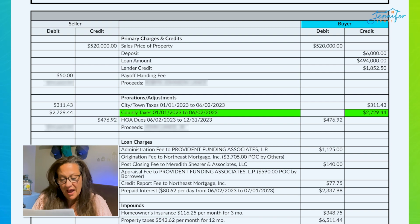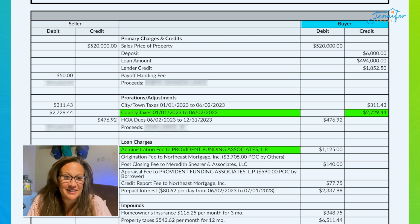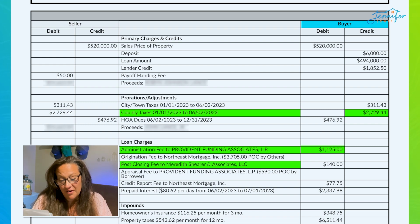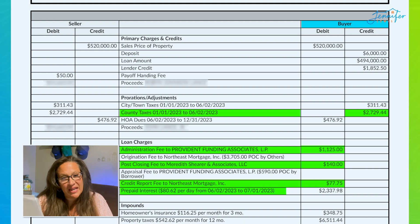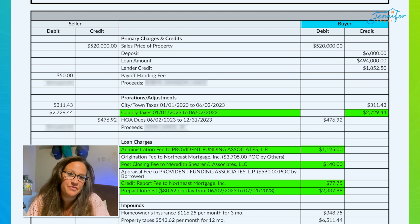You're also going to have an administration fee to the lender, though not all lenders have it. But you'll see there that it's $1,125. After closing fee, you have $140 from the attorney. The credit report, $77.75. Again, these costs are variable. However, these are fees that you should estimate to be included in your closing costs. Also there is prepaid interest. So these people actually weren't closing for a while. So you have to pay for every day of interest of the month up until your first mortgage payment. That's prepaid interest.